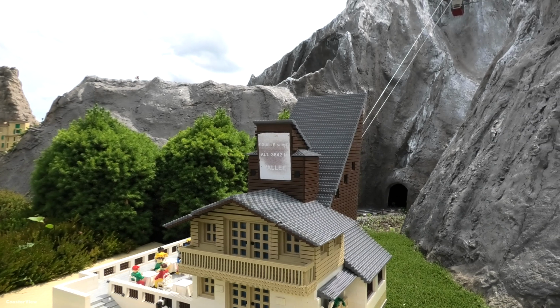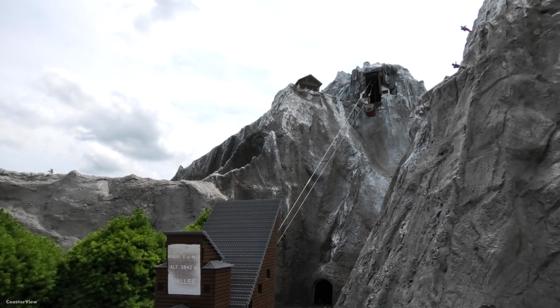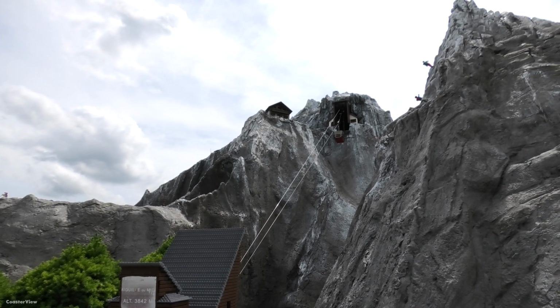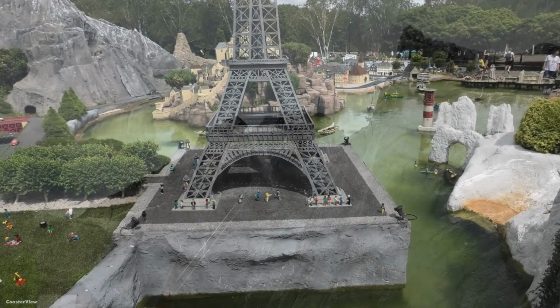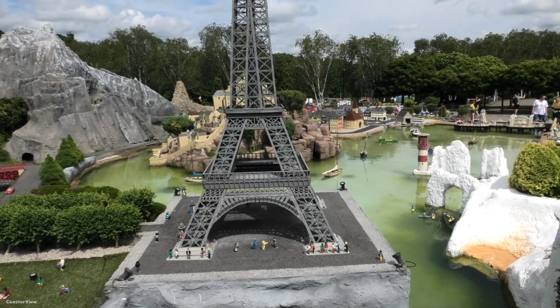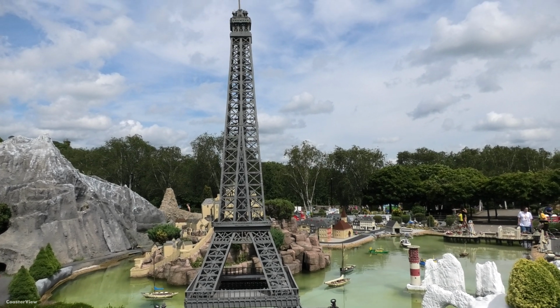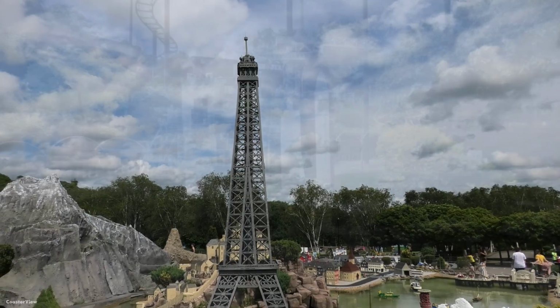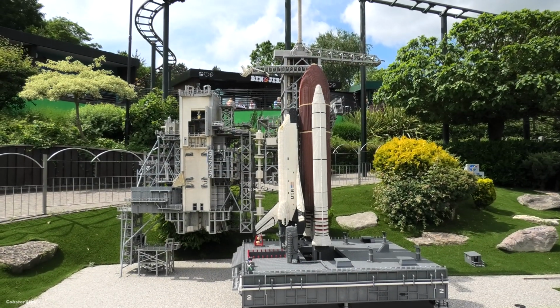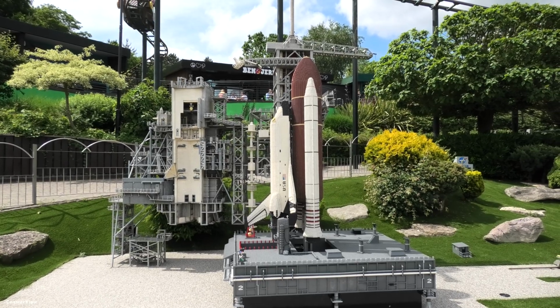The rocket is a Saturn 1D, which is over 67 meters tall. The Lego model is 2.75 meters tall and built to a scale of 1 to 25. Also represented are the final pre-launch checks. Next to the launch platform is the launch tower, which is nearly 107 meters tall.